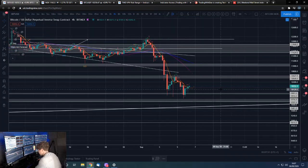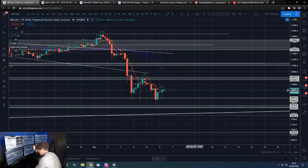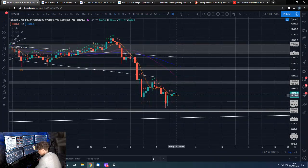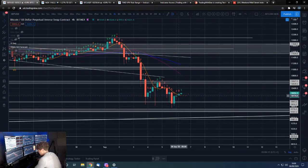So yeah, you can see we would have got that 4-hour 9. Obviously on the 4-hour time frame, which is a short time frame, we have a sort of tweezer bottom here, and we're looking to try and get a bit of continuation up. So potentially we're going to come up and try and test this 10,500 to 10,600 area, if we're lucky.